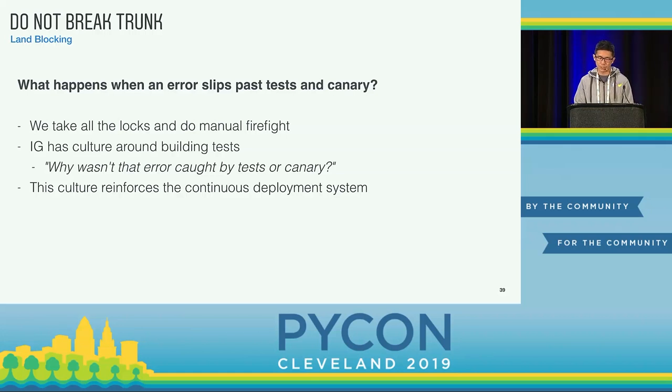So what really happens when an error slips past test and canary? We take all the locks and do a manual firefight. What's worth pointing out is that Instagram has a culture around building tests. We always ask in post-mortems, why wasn't the error caught by test or canary? This culture actually is a backbone and reinforces continuous deployment.